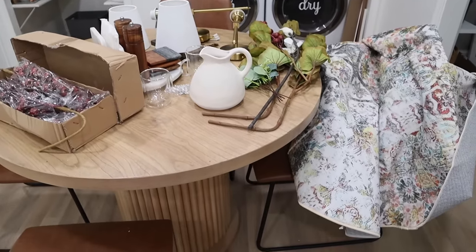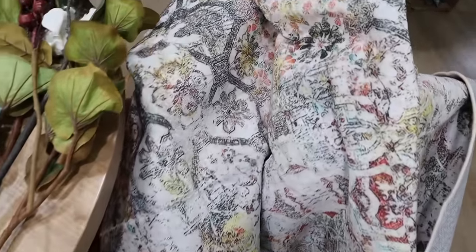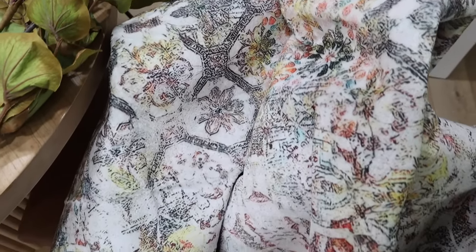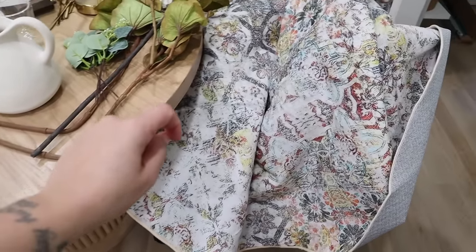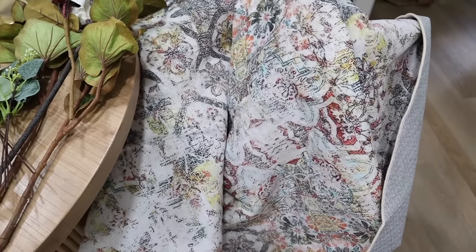Okay, so let me show y'all my haul. First up, I got this gorgeous floral print rug. It's a 5-foot round rug to go underneath of the table. Only $47 when I ordered it.